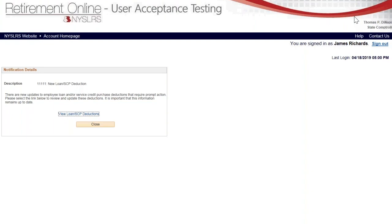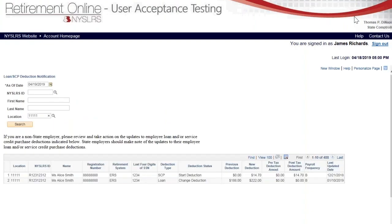Okay, so let's click that View Loans SCP Deductions. And now we're on the loan and service credit purchase deduction notification change page. Here you can see that we have Miss Alice Smith, and you'll see that we have 2 notifications here. We have one for SCP, service credit purchase, formerly known as arrears.